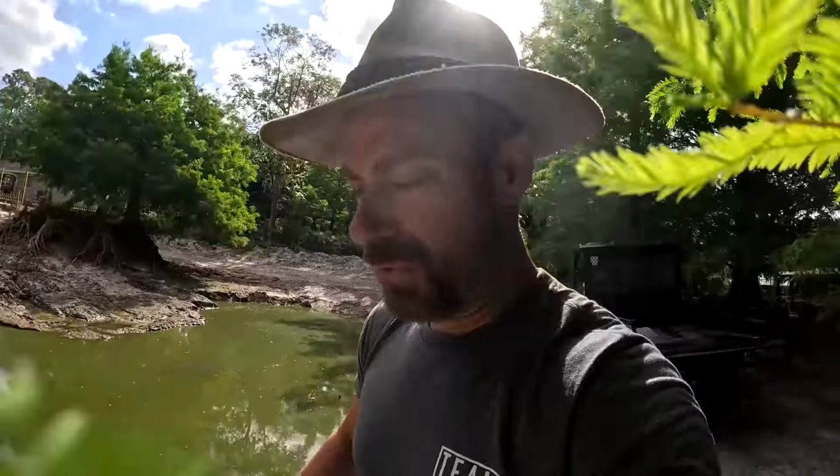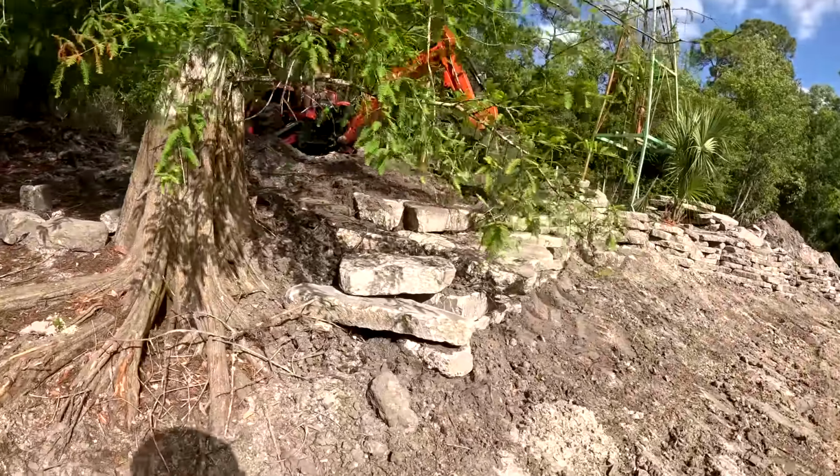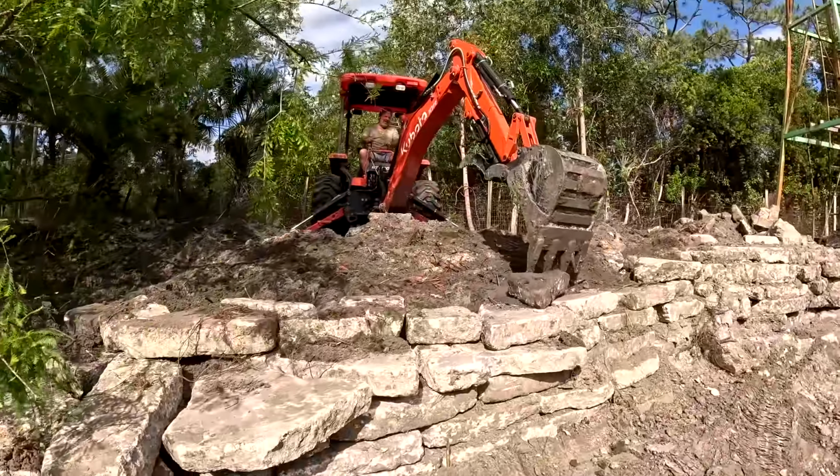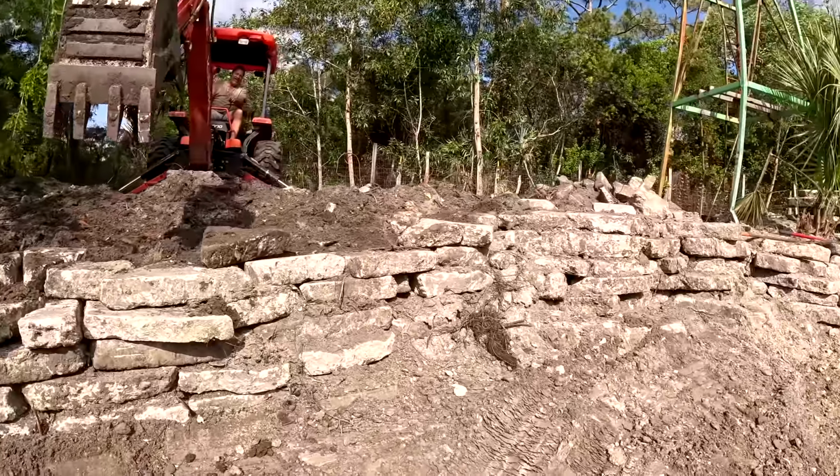All right, day two with Mark, and we're having fun, man. He's just getting to work, and look what he's doing. He's building an addition onto the wall. We got some cantilever stuff out there. He's on the phone, but yeah, this is looking good.